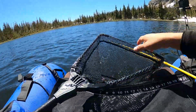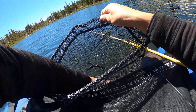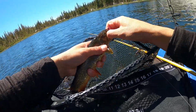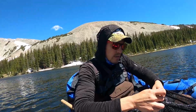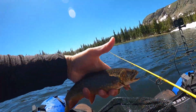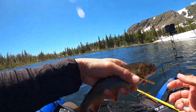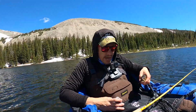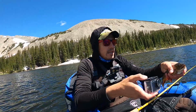Another beautiful brookie. Whew. Gonna be a beat down today, guys. That looks like a female. Get you popped out. Yeah, it's a female. Fat little sucker. Look at that belly, huh? Super fat. All right, let's get you back, little lady.